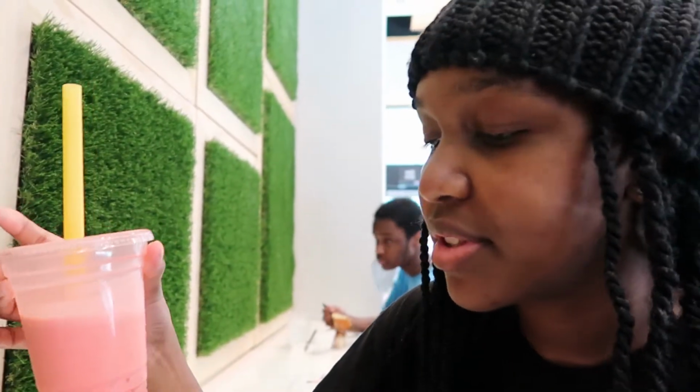So I went to Yusaki and I got the watermelon boba slushy. As you can see, I've already been drinking it because it's very, very good. It's really refreshing. It has kind of a milky texture almost, which is fine because I like it. And then you have the option of mango, strawberry, or blueberry boba. I got mango because that's my favorite.